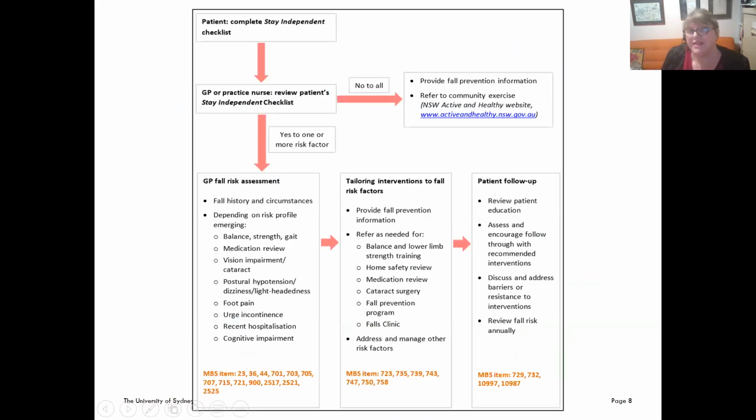So this is one of the items that we developed. This was a kind of algorithm for GPs to follow with their patients. We'd ask any of their older clients to complete a checklist, which is kind of like a self-assessment of somebody's falls risk. Then somebody in the practice could review that.